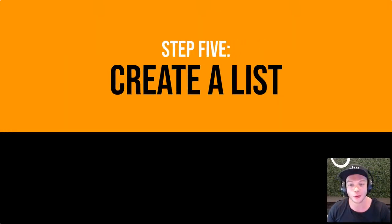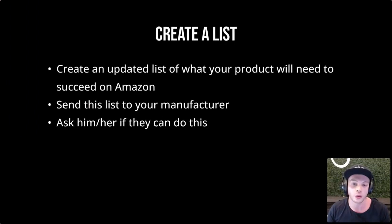Really look in depth, really start to be an inventor. And then you create a list of things you can do to improve your product. And then you say, here's my list, manufacturer. Can you do this? Right? And they'll ask questions. And if they say yes to most of them, then you know you can launch a product that's going to be better than your competitors.